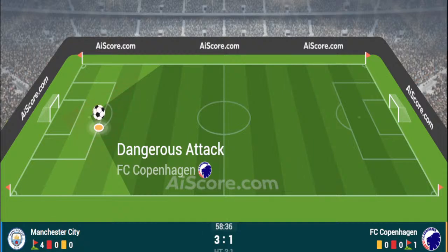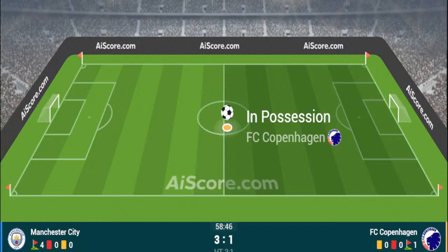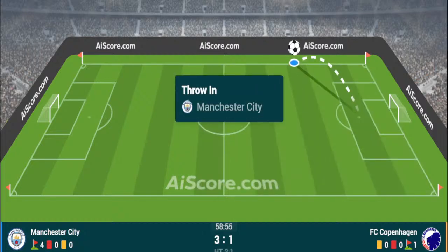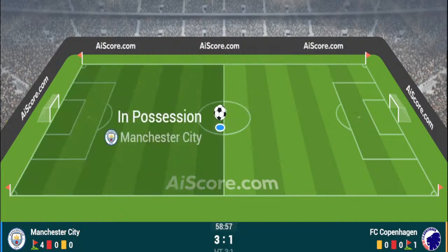Well, we're not there yet, but approaching the hour mark. Those are the changes that are about to be made as this game goes into its final half an hour, final 30 minutes. It's with Akanji. Finish to Diaz. Here's Gomez. I saw the trickle move to Bobb. Nice work from Bobb.